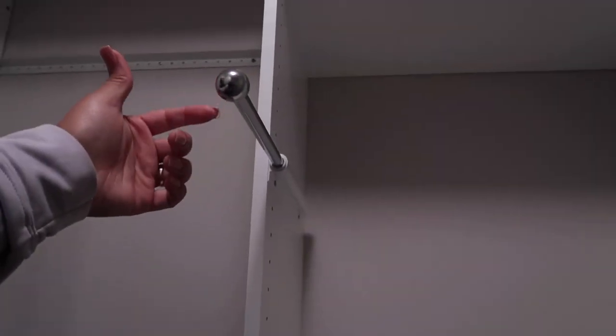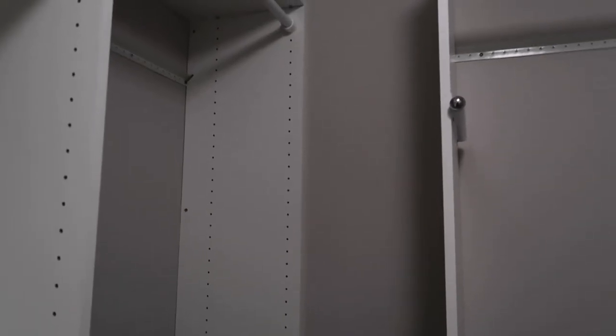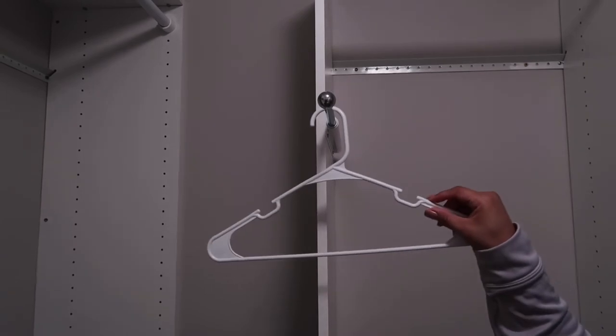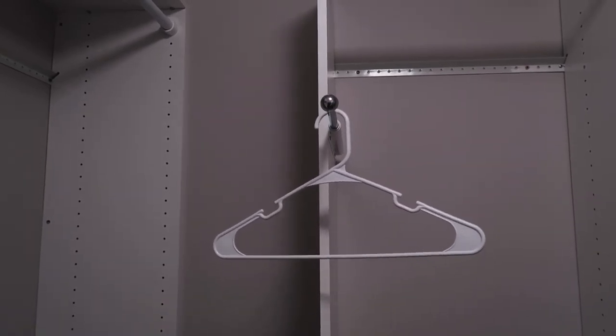Y'all, have y'all seen those new wardrobes? So if y'all don't know how that works, when you're ready to get your little outfit on, you just put your stuff up there like that. Bam!